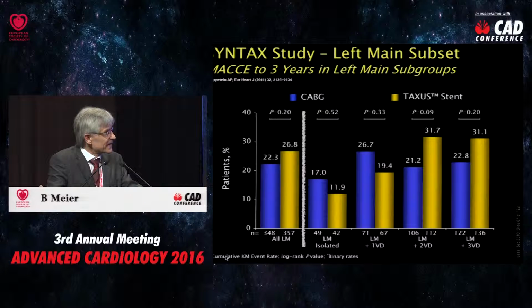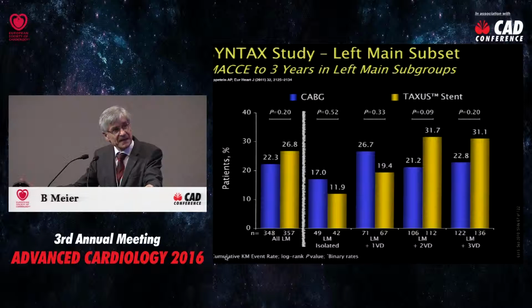And you can see, even in these broadly included patients, that left main isolated PCI is really competitive, not better, but competitive. And again, the same thing, it changes somewhere. If you add 2 vessels, surgery is better, and of course, if you add 3 vessels, surgery is better.